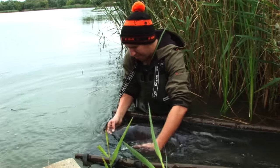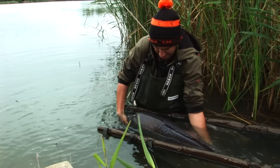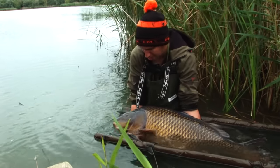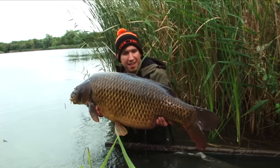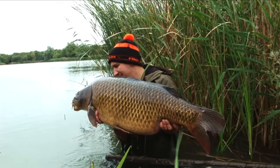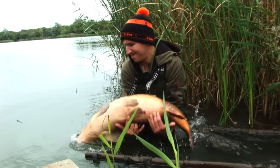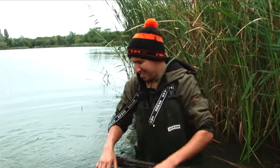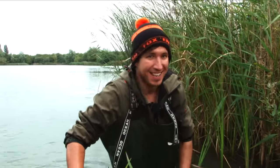You're gonna go home. I'm gonna let you go. Just one last picture and then you can go back to the deep. She's gone. Thank you very much. You've made me one very happy carp angler.